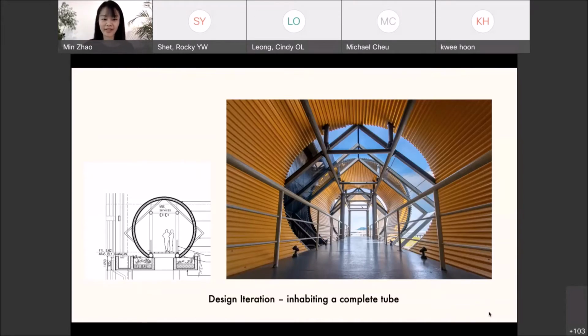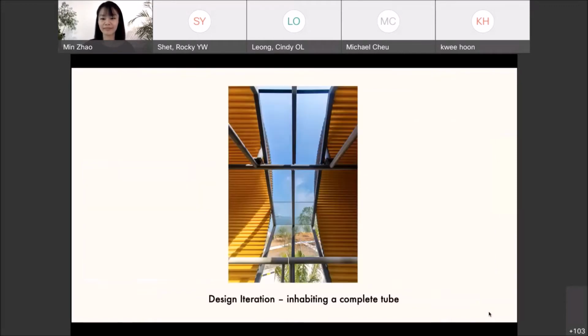So the design iteration starts when you embark on the link bridge. You can see how the curve and the straight lines juxtapose against each other. Looking out from the diagonal window, you can see the views around the site. That's the sea, that's the promenade.